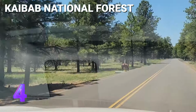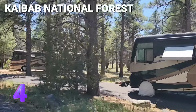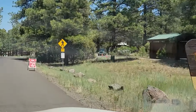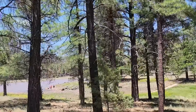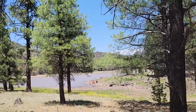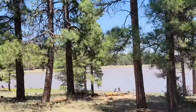Number 4, the Kaibab National Forest. There's a cool little campground just outside on 64 called the Kaibab Campground. And we went and experienced it. There's a little lake and there's a whole bunch of people. And there's lots of just fun going on there. If you're an outdoor enthusiast, then there are lots of ways to experience this gorgeous national forest.